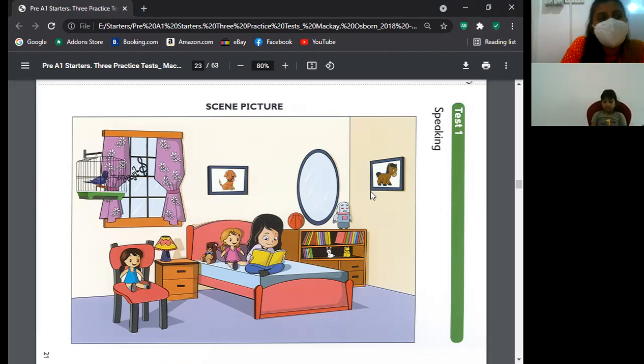Where is the mirror? Where is the mirror? Yes? The mirror is on the wall, or we can say what? There's another answer about the mirror. Yes? The mirror is between the wall. Yes, on the wall and between the ball and the rubber.